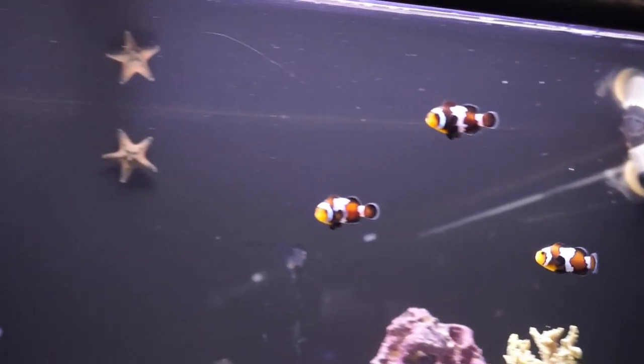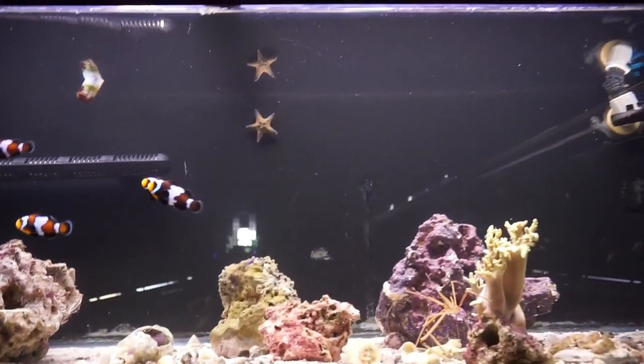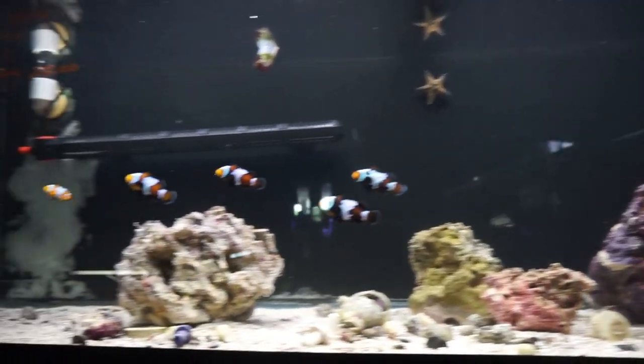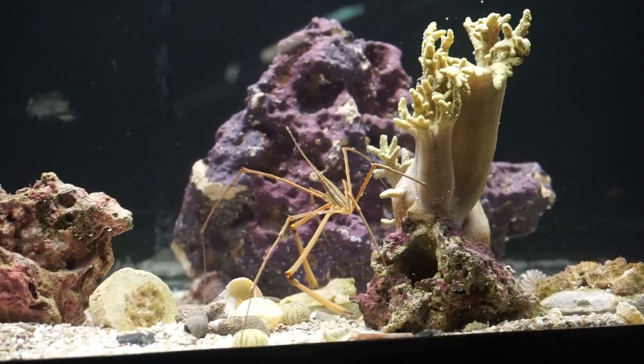Turning the corner, we've got some black snowflakes. There's a chocolate chip star up there. These tanks are a little bit hazy. I just had to add some water to the sump, so they're kind of getting back up and going. But regular old orange snowflakes. There's a really, really nice aero crab.